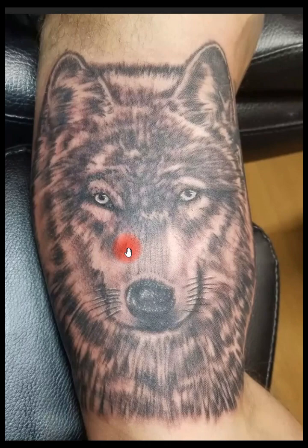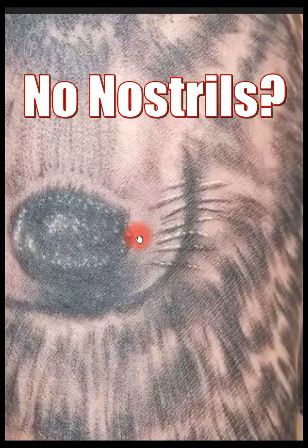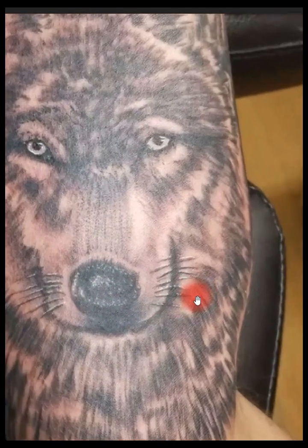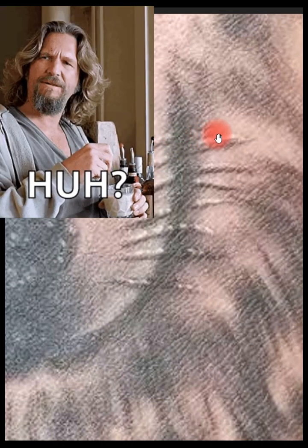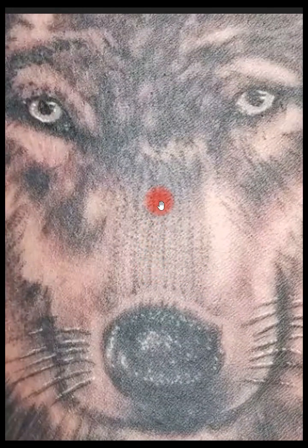And when I saw this one, it's a little bit better, but let me zoom in here. The wolf has no nostrils in the nose, even though at this angle we would definitely see the nostrils. I zoom in again on the whiskers, and this is just strange that the white highlight he did just stops right there at the black and then continues over here. It's almost like the whiskers just got cut in half by his mouth shadow.